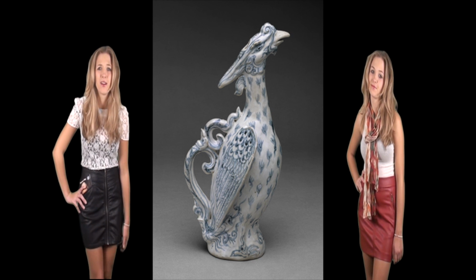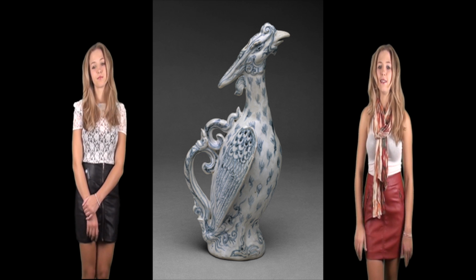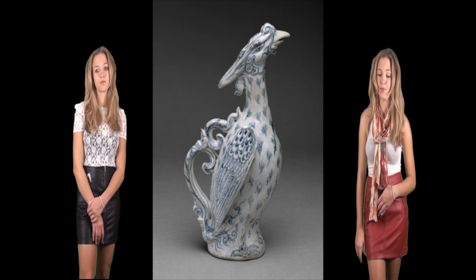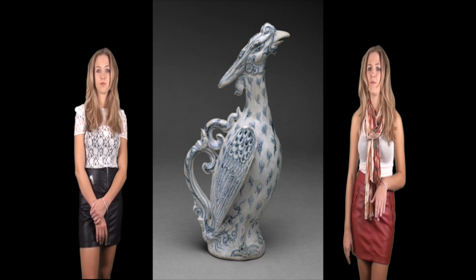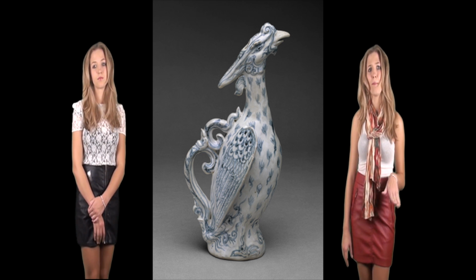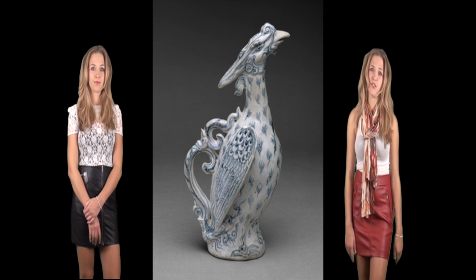Oh, look at this ewer. Yeah, the phoenix is pretty cool. It dates back to the 15th century. It was produced in Vietnam for domestic use, and items like this were a major export in both the 15th and the 16th centuries.